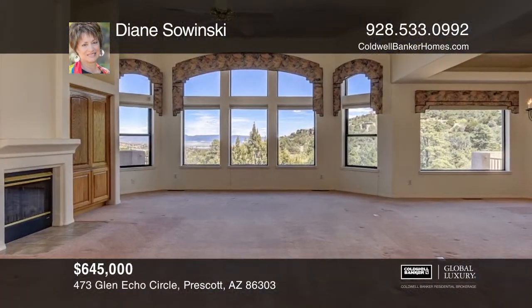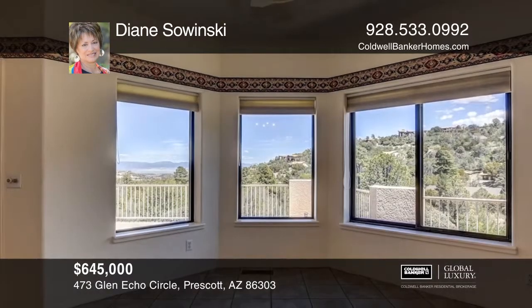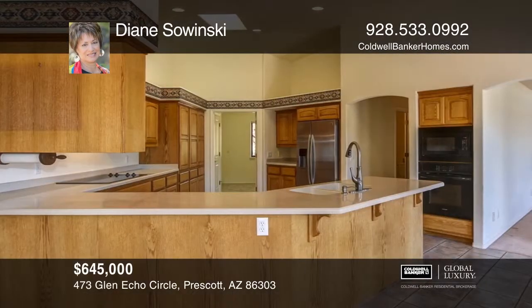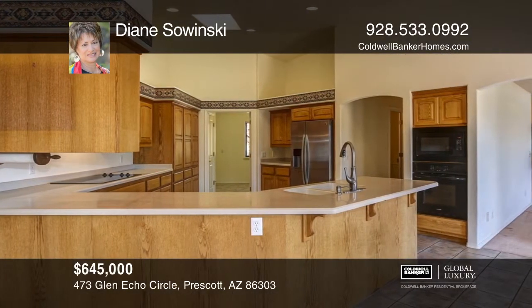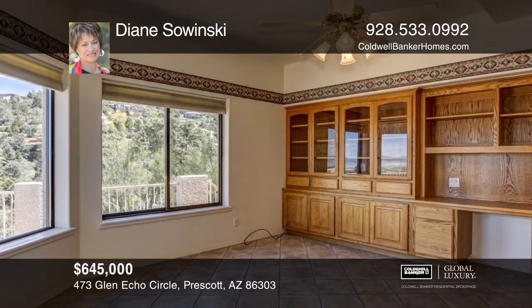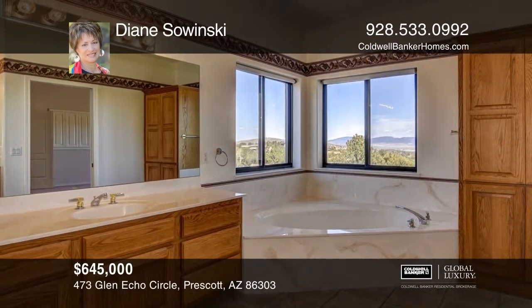This custom home in the ranch at Prescott features main level living and views from every room. The living room, formal dining room, large kitchen, breakfast nook, master bedroom, and 2 decks all showcase the views. A 2-sided fireplace graces the living room and master bedroom, and the large kitchen is perfect for entertaining.